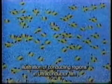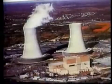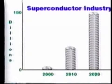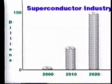We are introducing a breakthrough technology, a superconducting polymer we've trademarked Ultraconductor. This novel conducting polymer is the key to enormous commercial changes in how the world uses electricity. Sales of products incorporating this technology are projected by international industry analysts to ultimately exceed $150 billion annually.